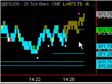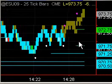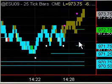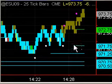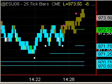Now you're at 4 ticks. If you can get filled there, you get a 4-tick profit. 5 ticks, and so on. So it's good to know when to get in. When do we want to get in? Let's watch this chart. It's going to tell us where this is going to fire off a short trade.